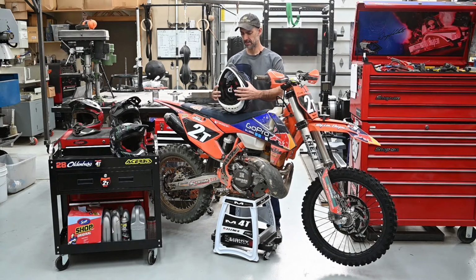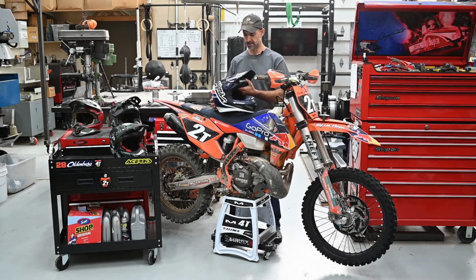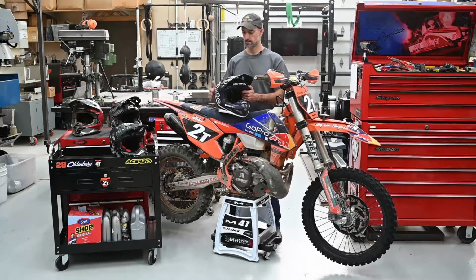I would definitely say it's slightly lower quality than the Arai, but I don't see how that difference in quality really affects the function of it. This is my go-to helmet. I can ride in cold weather, hot weather, high speed, slow speed. It's just such a good helmet. It's so well designed, so well thought out, looks good, feels good. It's been awesome. I would rebuy this helmet for under $400 at any point.